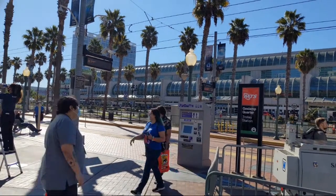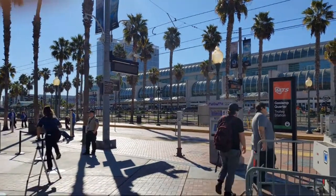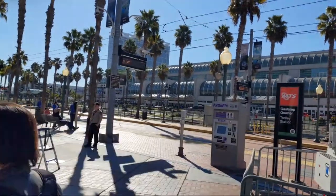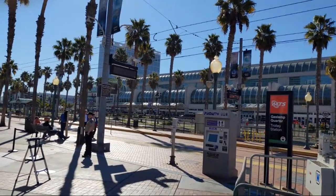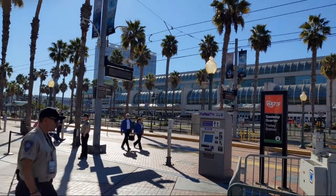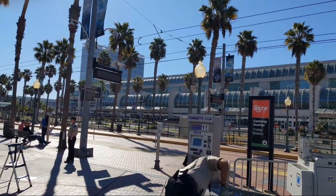As a lot of you might know, Hall H is typically where all the big panels from the movie and TV studios are. And not so this year, being a much smaller con. It is largely vacant. In fact, it's being used for badge pickup, which I just did. I'll take a break for a minute.